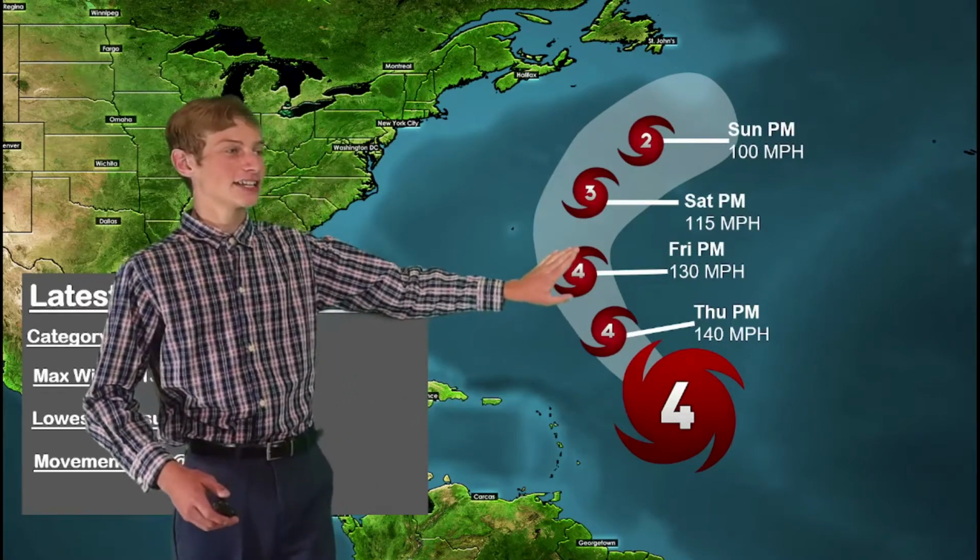And we could be looking at a strengthening system once again, potentially going from a 130 mile per hour hurricane tonight to a 140 mile per hour Category 4 hurricane come tomorrow afternoon, and then eventually getting very, very close to Bermuda anywhere between Friday and Saturday. So if anybody is watching from Bermuda right now, you should definitely be watching the system very, very closely, especially as we head into Friday and Saturday, because we could be looking at a major hurricane within 100 miles from your shore.